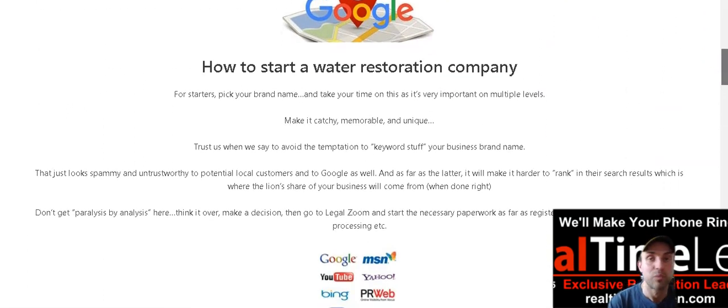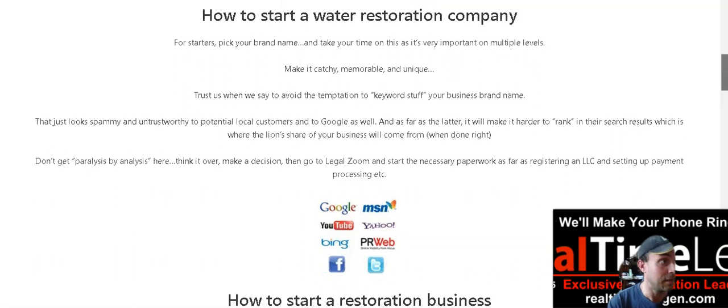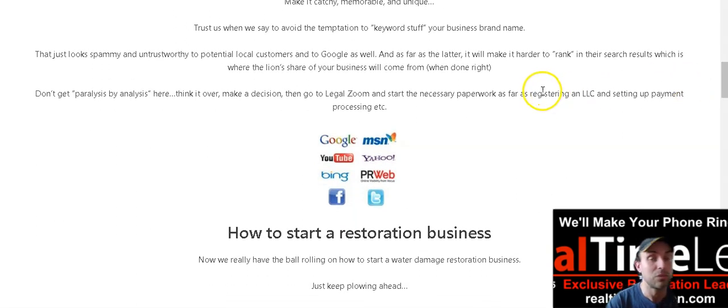How to start a water restoration company. For starters, pick your brand name. Take your time on this. This is very important on multiple levels. You want to make it catchy, memorable, and unique. Trust us when we say to avoid the temptation to keyword stuff your business brand name. That just looks spammy and untrustworthy to potential local customers and to Google as well. And as far as the latter, it will make it harder to rank in their search results, which is the whole point of this. It's where the lion's share of your business will come from when it's done right.